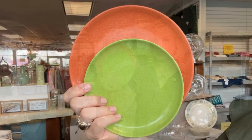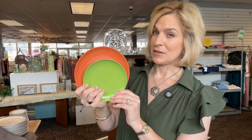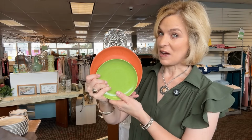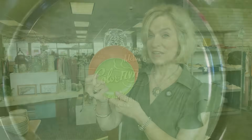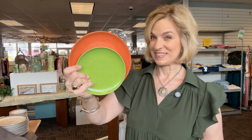Melamine was the rage in the mid-century, and Melmac is the trademarked brand name of melamine produced by American Cyanamid. It is actually a formula of urea formaldehyde that was originally discovered by a German scientist in 1884. This became quite popular with airlines because of the lightweight aspect, and with American housewives. These were sold in sets of multiple colors with the color flight, and there were even top designers that worked with this product.